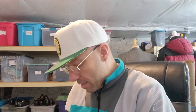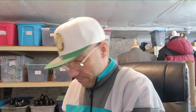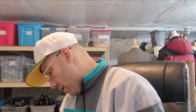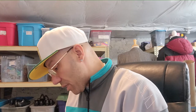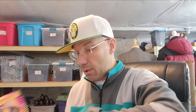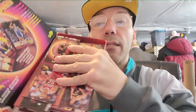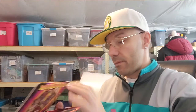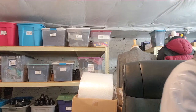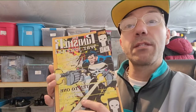These are already opened. Let's take the duct tape off the box. There's Jamal Mashburn. These are college cards. I don't know if you can consider these rookies, but it's the whole box of them. I've got to go through them. That's going to be a ton of work, which is a pain in the butt, but sometimes it's worth it. There were some comics. I grabbed some comics. We got some Punisher.